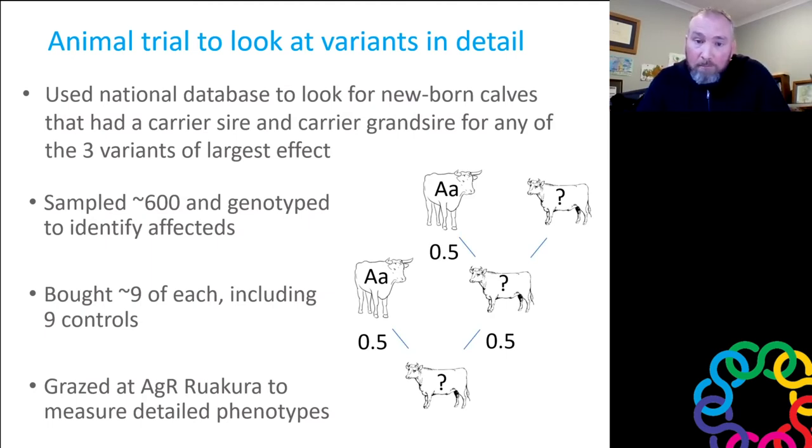The reason why we targeted the sires is that those are the animals that we have lots of genotypes for. We have pretty much all the genotypes for all the sires and less so for dams. But based on the probabilities that those different sires would transmit the disease alleles, we would expect to get about 1 in 8 of the animals sampled as homozygous. So we went to about 50 farms and sampled 600 candidates and saw a bit less than 1 in 8, but certainly sampled a whole bunch of affecteds. And we bought 9 of each of those, including some controls, and then we grazed those at AgResearch Ruakura, which is a research farm, to look at them more closely.